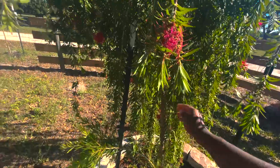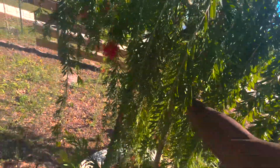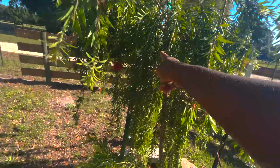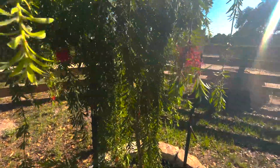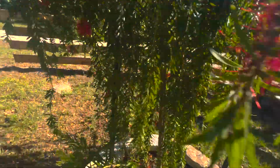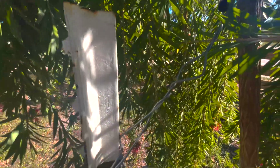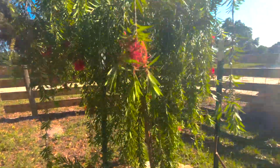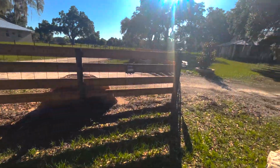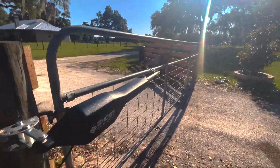So I'm going to fix that, because it should be centered with those poles. One of them is still on there, it's doing pretty well. As you can see, this is the green garden wire. I'm going to switch it over to the galvanized. You see how this one is galvanized? It holds up better. So I'm going to do that. But the project I'm about to film right now is for our gate opener.